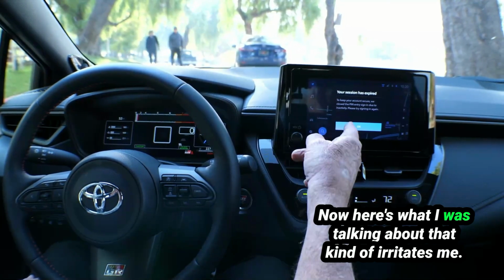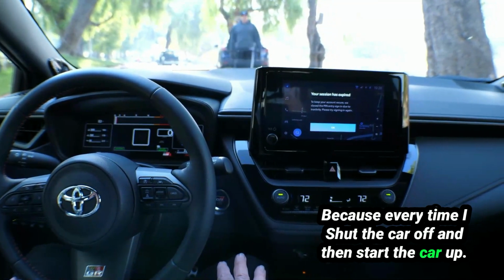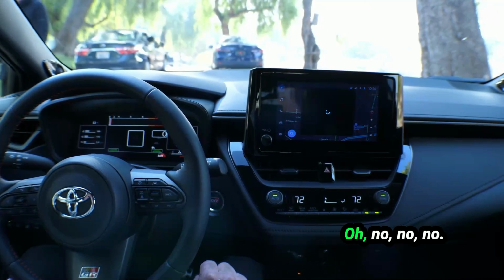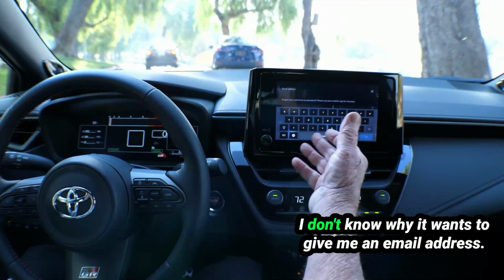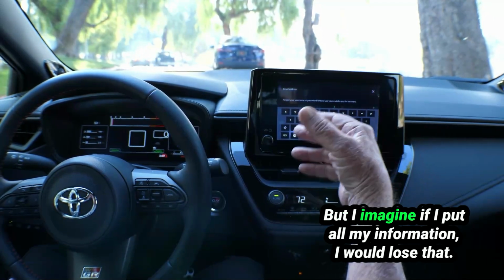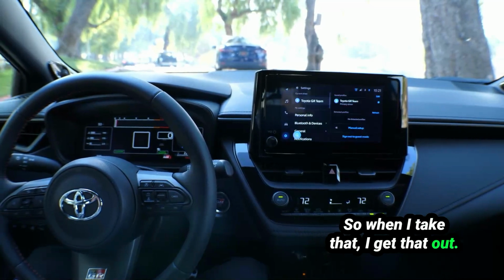Now, here's what I was talking about that kind of irritates me, because every time I shut the car off and then start the car up, your session has expired. Okay, so you got to push that. And then your map comes on. No, we got to talk. So it comes around. And I don't know why it wants to give me an email address. Forget your username. No, I don't want to do that. But I imagine if I put all my information, I would lose that. So I take that, I get that out.